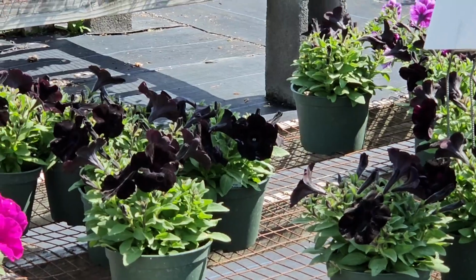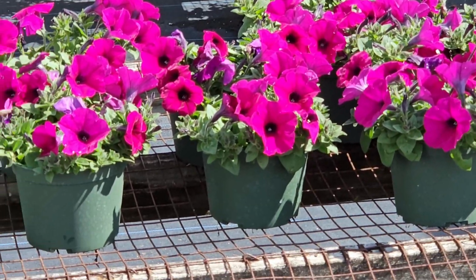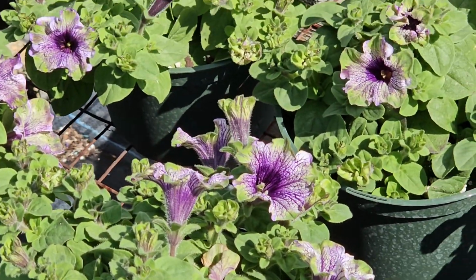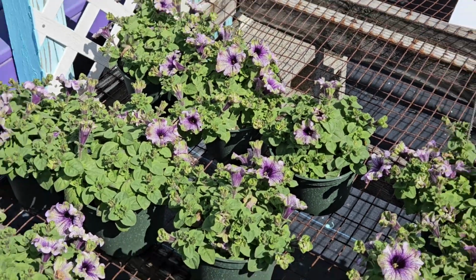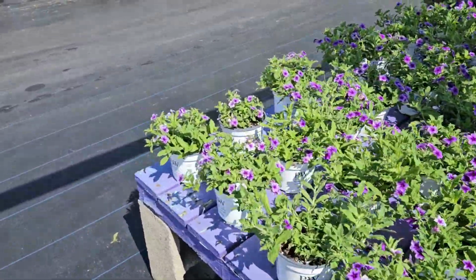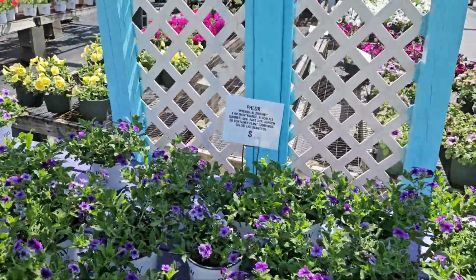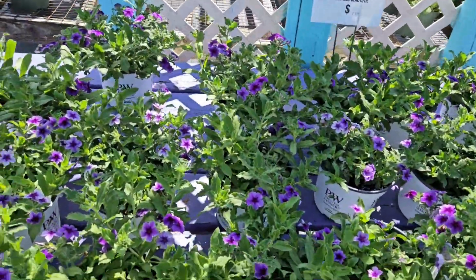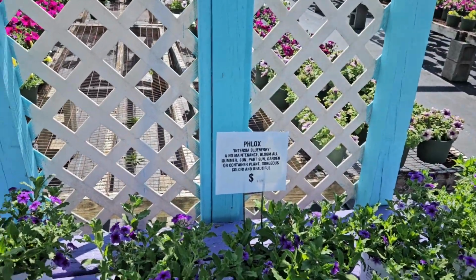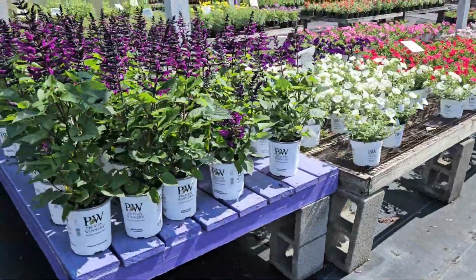Oops. There we go. Sorry, I'm scanning as I'm trying to film. My eyes are going here, there, and everywhere. What I like to do is go around first and just see what's here. This is pretty. More phlox. I like that color. $9.99. This is what I'm heading toward.